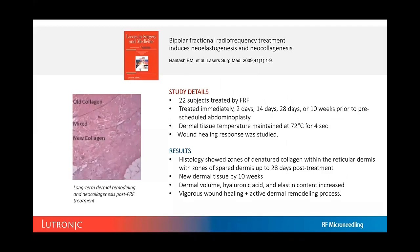So there was a study done by Hantash et al., and this study is about 10 years old now. It was a very important study because they looked at 22 subjects, and they looked at elastic tissue stains and collagen tissue stains, and they really found with this radiofrequency microneedling device that you had new dermal tissue by 10 weeks. You saw vigorous wound healing and an active dermal remodeling response, and what's most important, they actually saw almost a selective elastogenesis, or creation of new elastic tissue, which was somewhat unique compared to other devices in the past. So this is a very important study. It's still relevant today.